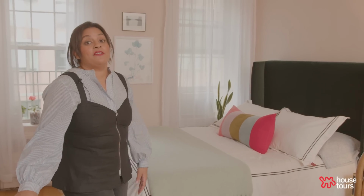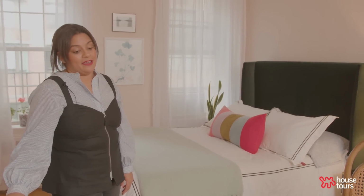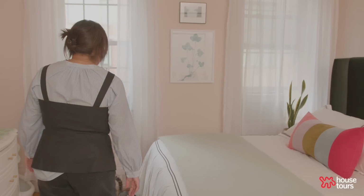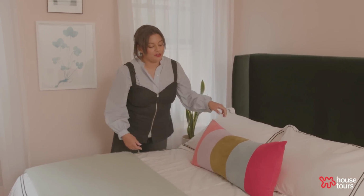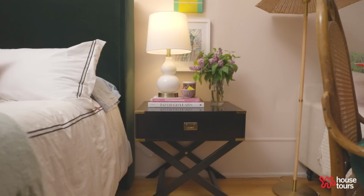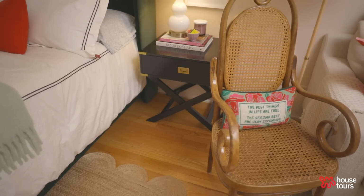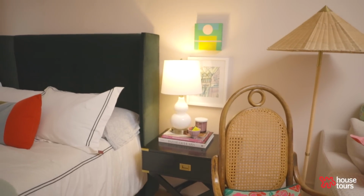I had an IKEA bed for many years, but a few years ago I really wanted a velvet headboard, so I sourced this one from Joss & Main. I love this pillow so much. It's from Furbish Studio. I actually have a lot in my apartment from Furbish Studio. The nightstand is also from Joss & Main. Since the nightstand is black, I wanted to brighten it up with a white lamp and some colorful art.